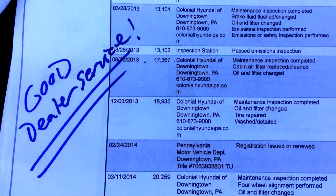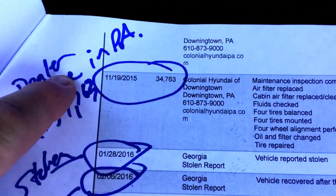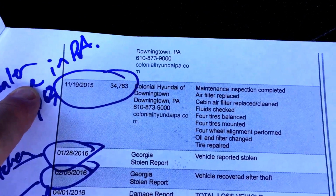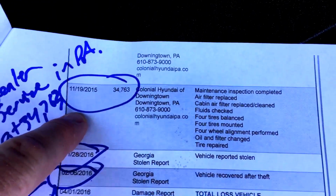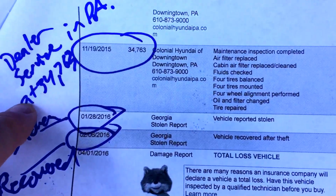There's all the service stuff in Pennsylvania. And then its last service in Pennsylvania was at 34,763 miles, about 2,000 miles ago. Four tires mounted and balanced. So it got tires at 34. These tires are 2,000 miles old. It was stolen and recovered.